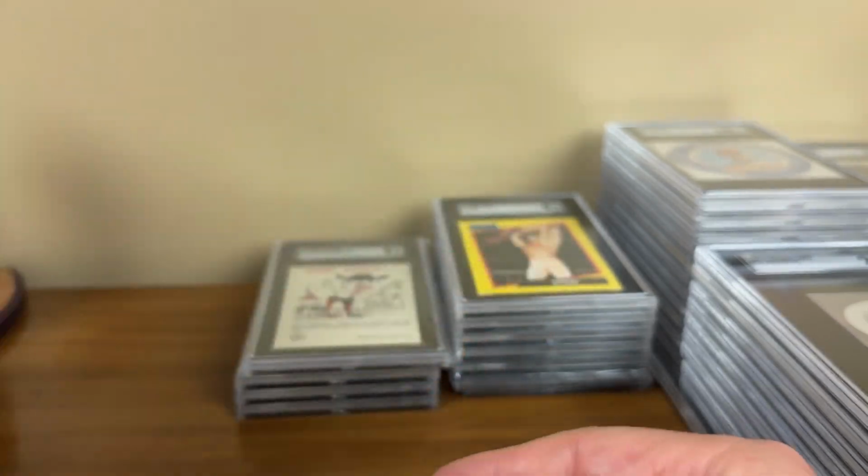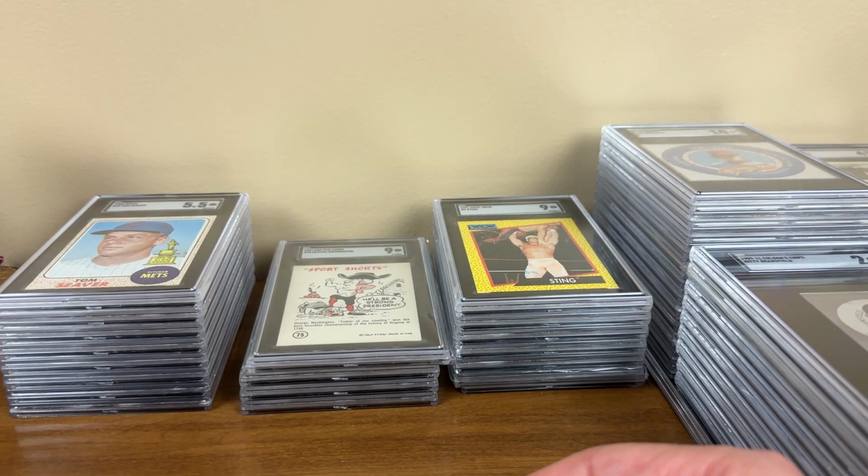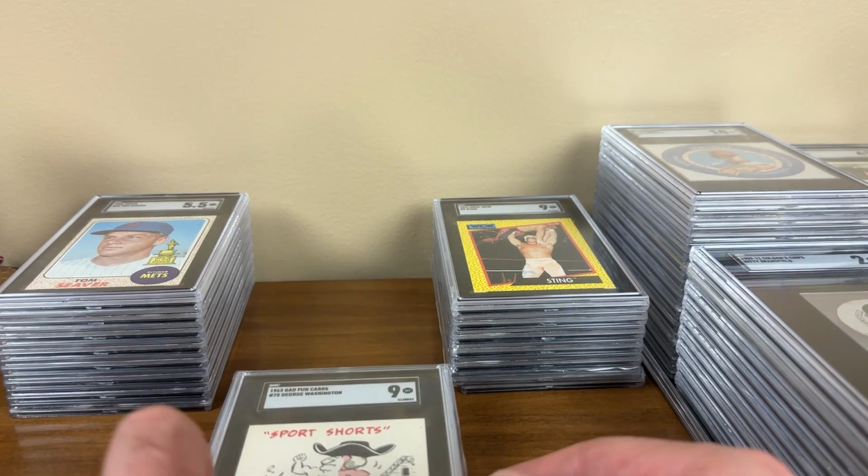So those are the cards for Brian. I thought overall he got some pretty nice cards there. So, Brian, hopefully you're fairly happy with those.